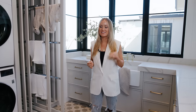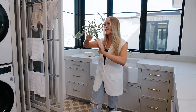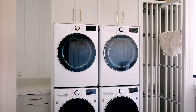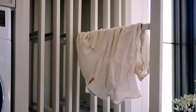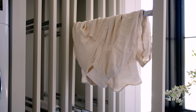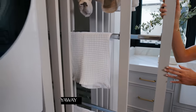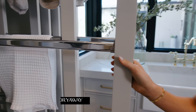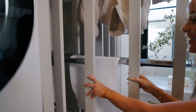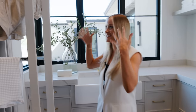Our clients that lived in this home, they've got three boys, so there's a lot of laundry to be done in here. So you'll notice we've got dual stackable washer and dryers, and right next to it, we've got one of our favorite features to add into a home. This is a true designer secret that you may not know about unless you're watching this video. This is called Dry Away, and these are racks that can come in and out of your cabinetry so you can hang all of your clothes, put them back in, and let them dry.